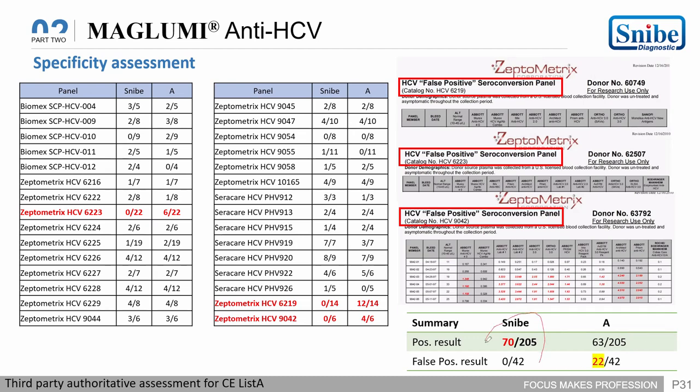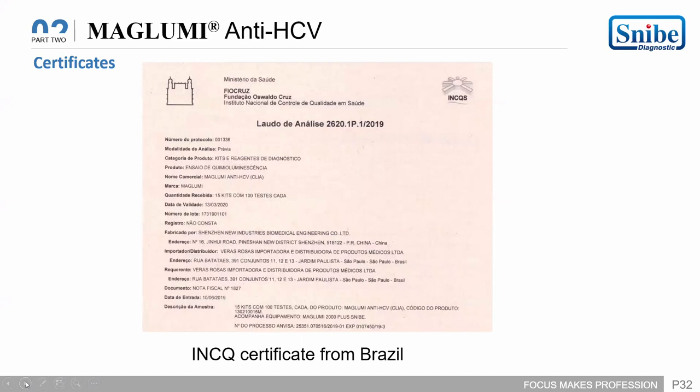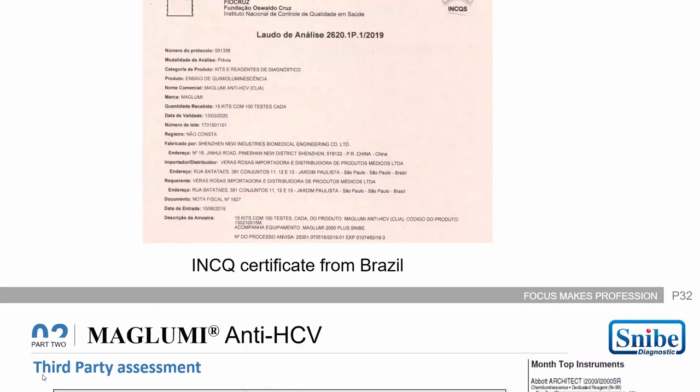So you will see in our assays, the probability of false positive is very low as compared to competitor A, which has 22 out of 42 samples as false positive, and they have also missed one sample out of 205. They have missed some such samples as compared to us. We have 70 panels being detected. So this specificity assessment on the basis of different seroconversion panels shows that our assay has maximum seroconversion sensitivity in this panel. According to the INC certificate from Brazil, which has been published for the SNIBE, the assay performance meets equally good as the other competitors in the market.